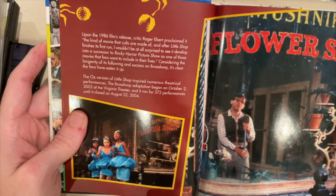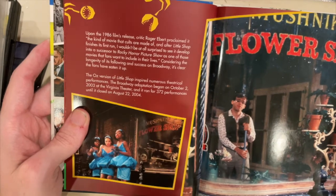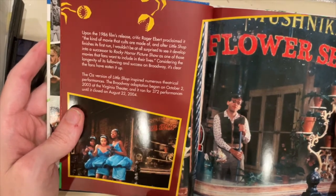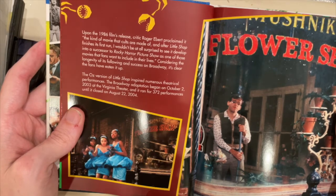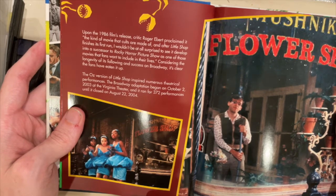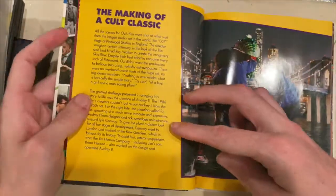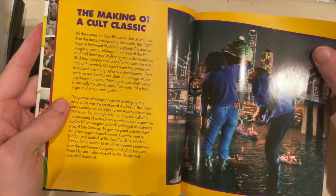And then the revival of Little Shop of Horrors in 2003 performed at the Virginia Theater with Kerry Butler and Hunter Foster and Douglas Sills. The Broadway run began on October 2nd, 2003 at the Virginia Theater, and it ran for 372 performances until it closed on August 22nd, 2004. And there's Rick Moranis in the window. And then there's the making of the cult classic, and there's the crew members with the alternate ending.